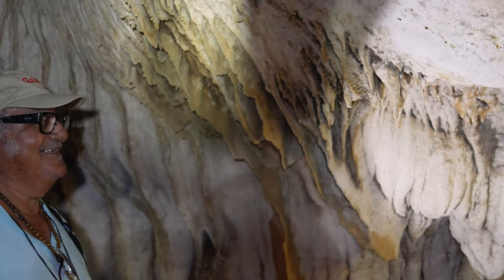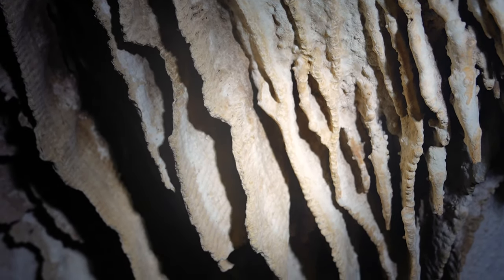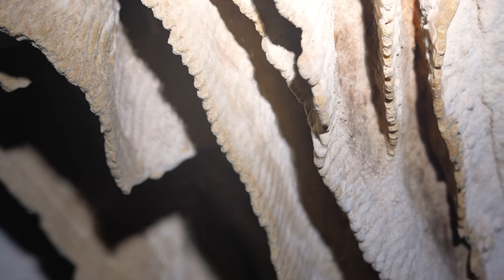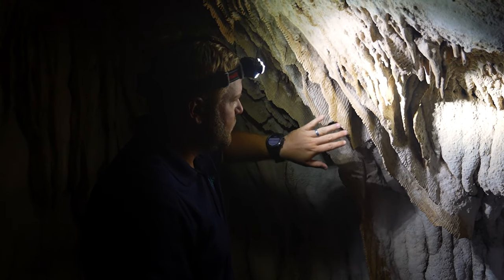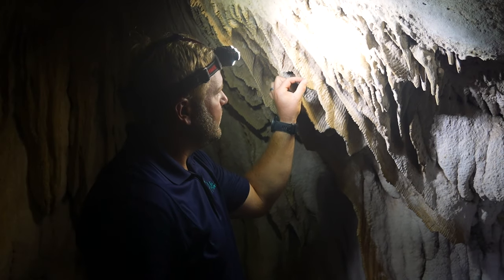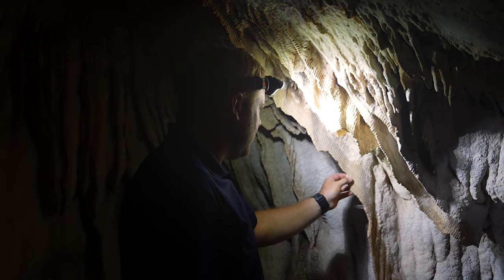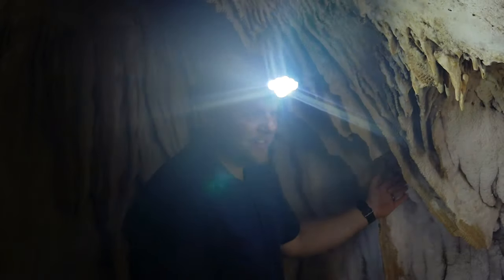That's so cool. A different formation. So you can really tell that the water was just coming down here, and it would just slowly drip all the way down and ride that crest, if you will. And what's creating these really cool calcium fins.